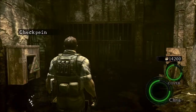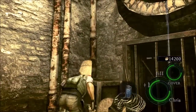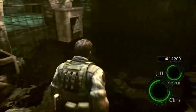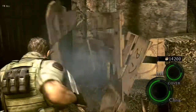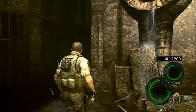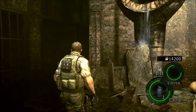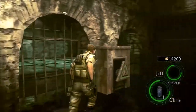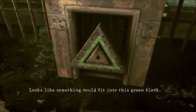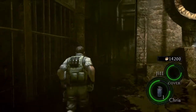Well, that's just great. We lost most of our gear, so now we're weaponless. Besides the flash grenade, which is useless in my opinion. Here we have a first aid spray. Can I equip the grenade? It looks like something it could fit. It has a green block in it. Okay.